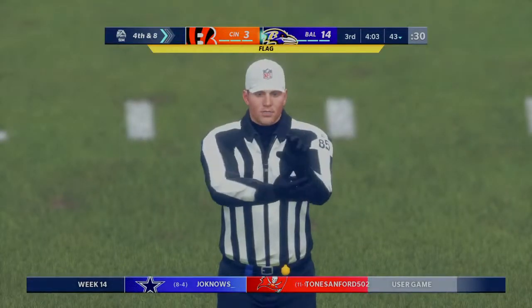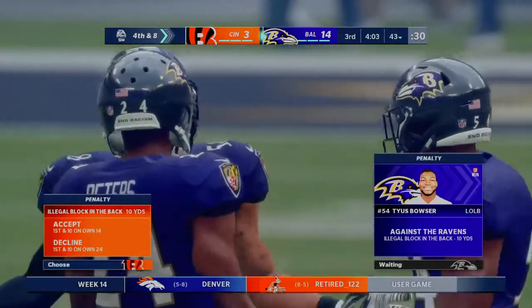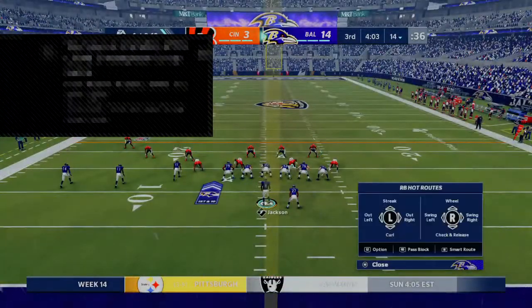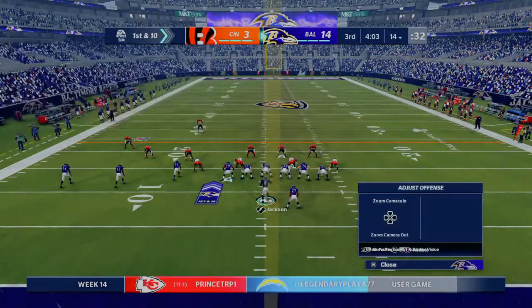Illegal block in the back. Return team. So this will be accepted as it moves the offense backwards. Jackson and the Ravens come up now 1st and 10 at their own 14-yard line.